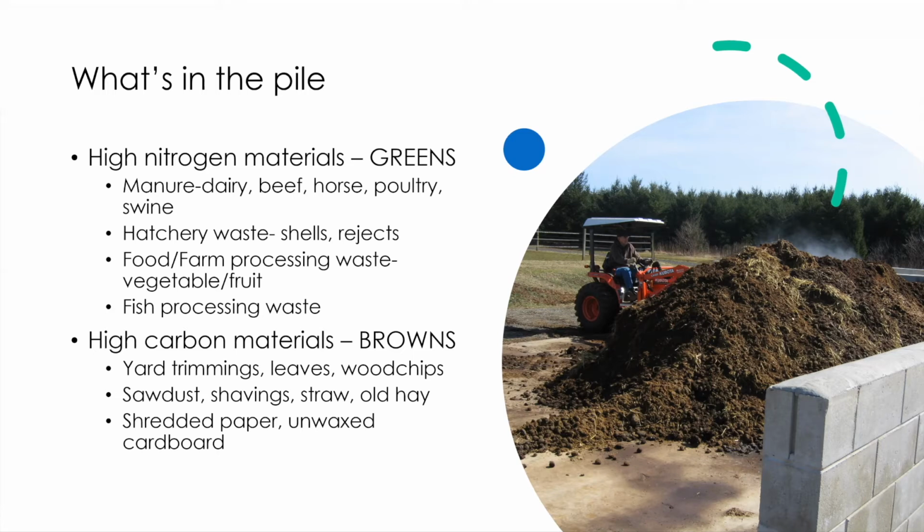So things that are high in carbon: yard trimmings, leaves, wood chips, and if you're on a farm, sawdust, shavings, straw, old hay, super great to compost. Shredded paper, you know, some dairy barns have shredded paper for packing or bed pack. And if you're on a fruit farm or vegetable farm, you want to use unwaxed cardboard. So that's important. A lot of the boxes that vegetables and fruit go into are waxed, so just make sure that the cardboard you are using is unwaxed.